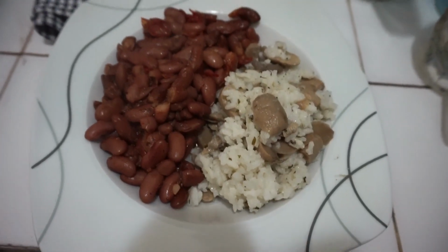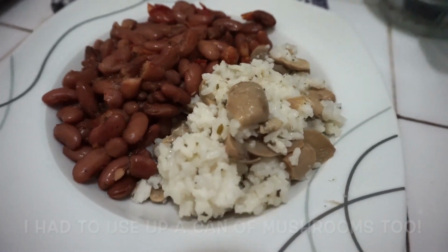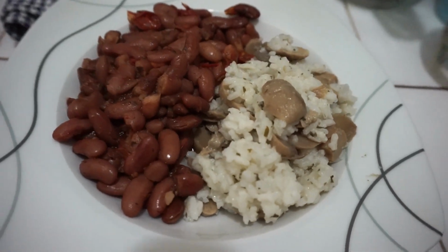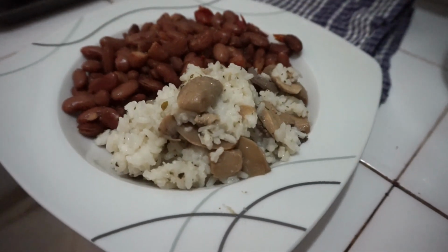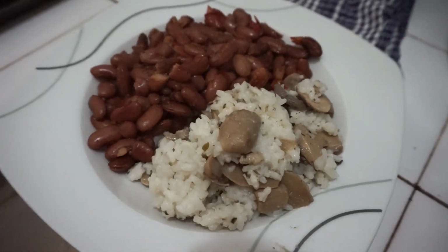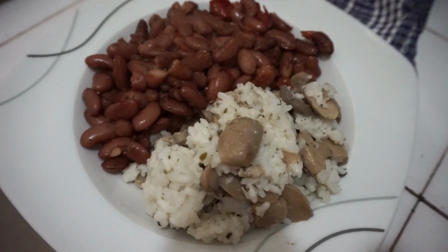Super delicious. Very high in fiber and protein, and this is one of those meals that really keeps you full for a really long time, especially when you're on vacation and you're out and about. You don't have a lot of time to stop and eat constantly, so you want to have something that's really filling and it's going to keep you going throughout the day. This meal definitely fit the bill.